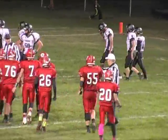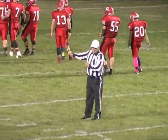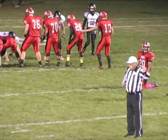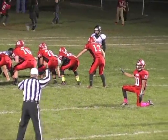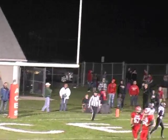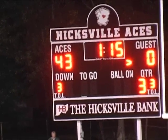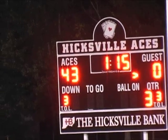So the Aces coming back out onto the field, and they're going to place the ball at about the 4-yard line. So it looks like they were offsetting fouls. And that one's no good. So the Aces do get the points. So it's 43-0. And it looks like, well, we'll see if they're going to move them back for the kickoff, because they were indicating a lot of personal fouls there.